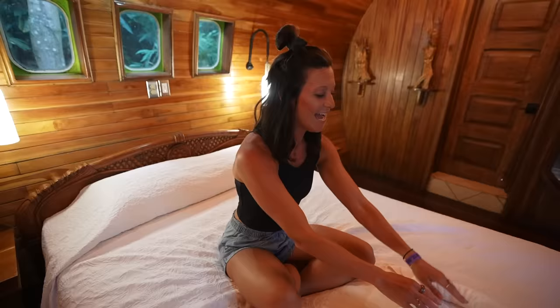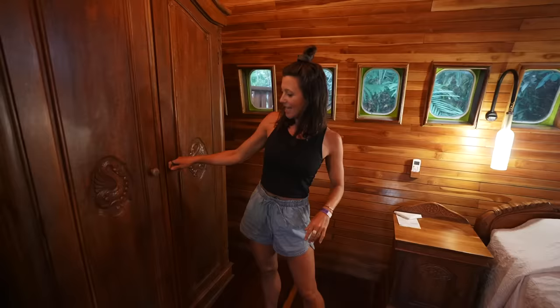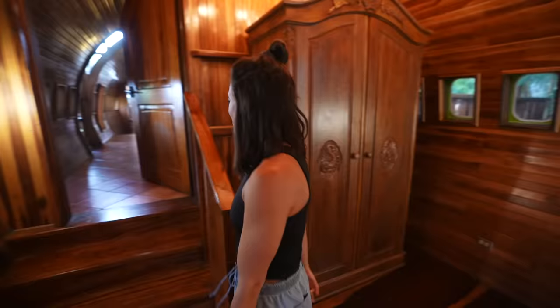Firm. I appreciate the towel art. Over here, we have a nice big wardrobe to put our stuff. And on either side of the bed, vodka bottles as lamps. The alcohol theme continues. Moving on into the kitchen.